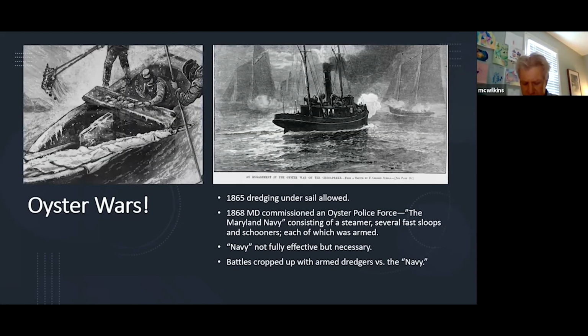So, of course, I'm skipping around a bit, but this push-pull between regulatory authority and the fishermen led to the Oyster Wars. Okay, a little bit of a dramatic title. So by 1865, dredging under sail was allowed.